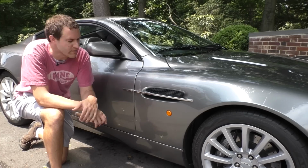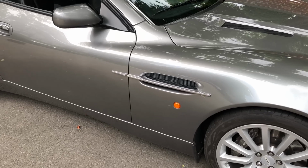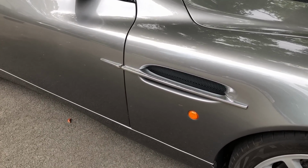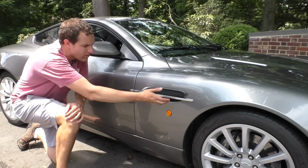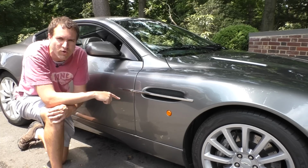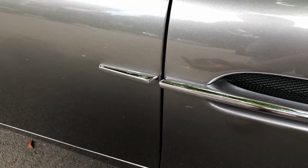Next up, I want to talk about one other interesting detail on the outside. You can see this car has a fender vent, like a lot of Aston Martin models and other luxury cars of this era. There's also this silver line running through the fender vent that makes it look cool, but here's the really cool thing. Aston Martin decided the car looked better if the line was a little bit longer, and so they actually extended the line onto the door with a different piece so that the door can still open. That is attention to detail.